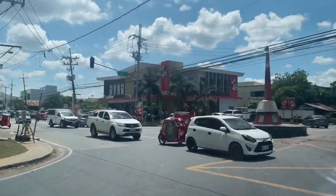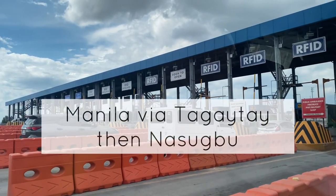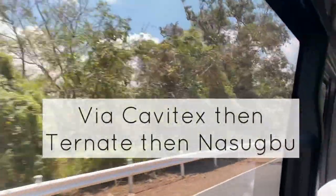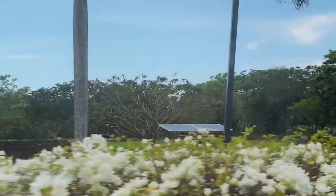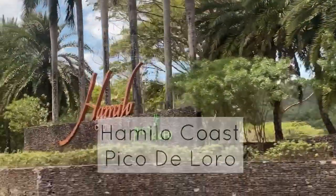Actually, ang dali lang makarating sa Pico Sands Hotel. If you're coming from Metro Manila, either you go straight to Tagaytay Road going to Nasugbu, which is roughly less than 3 hours, or via Cavitex and then the Ternate Cavite route, about 2 hours. Na-miss ko tong tunnel dito sa Ternate Cavite. And there you go. We are approaching the Hamilo Coast in Nasugbu, Batangas.